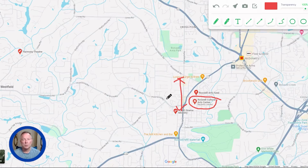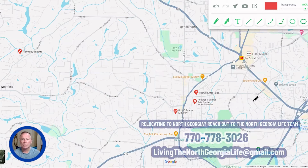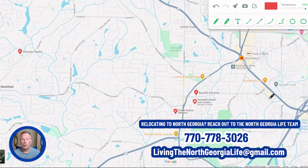Roswell does a really good job throughout the year in regards to having different types of festivals, concerts, and live music. Some of the restaurants here on this main street will actually have music playing, some entertainment, and we also have other restaurants around us that will have live music playing. So there's plenty to do here if you're interested in the arts and theater, and also if you love live music. They do a really good job here in Roswell to provide that for you.